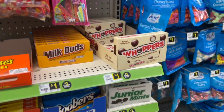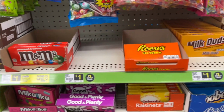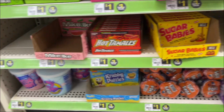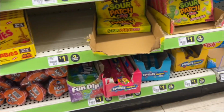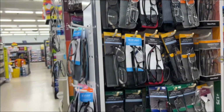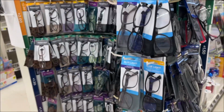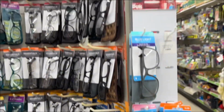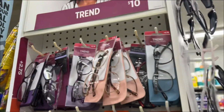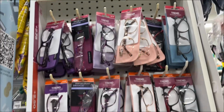I think moving forward with the candy and snacks, it's going to be a comparison by weight and count. But right now, it's looking like Dollar General is the clear winner. Now, when it comes to sunglasses and reading glasses, Dollar General isn't even trying to compete. Dollar Tree has a huge selection of both for $1.50, where Dollar General glasses range from $7 to $10.